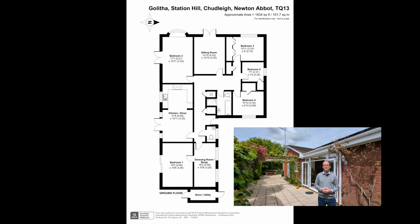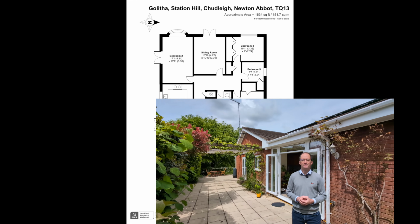The spacious and flexible layout with annexe potential extends to around 150 square metres, including 5 bedrooms, a bathroom, study, cloakroom WC, kitchen dining room and sitting room.